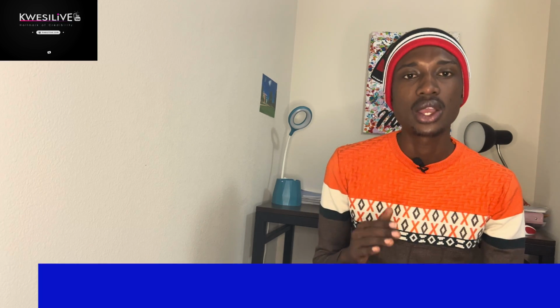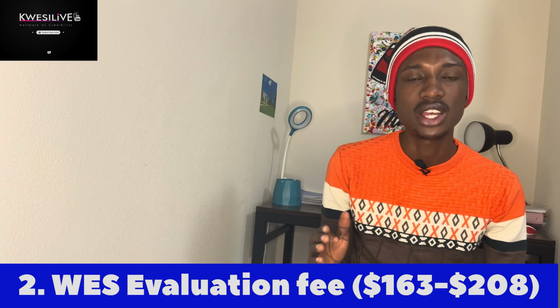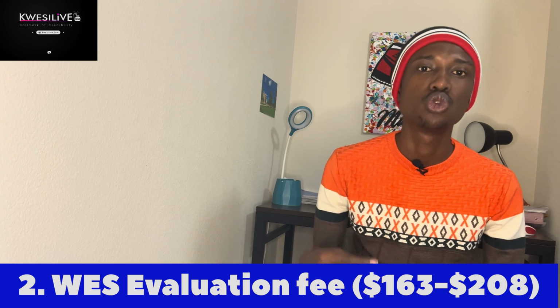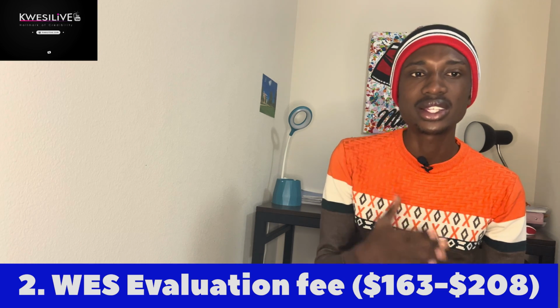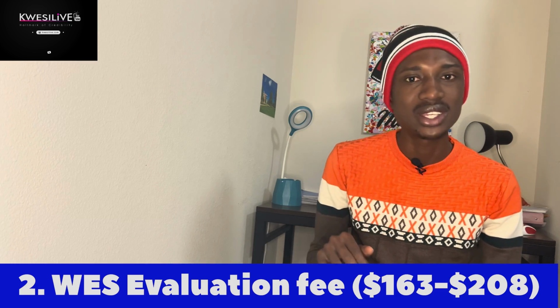That is the WES evaluation fees. Some of the schools would want your degree transcript or your WASSCE grade or your high school certificate to be evaluated by these external bodies in the United States, and that is what may help you get admitted into the school. Some of them, without it, will not even consider your application at all.